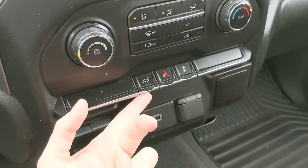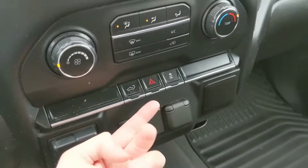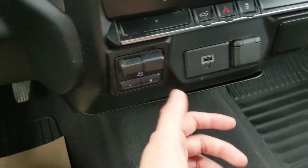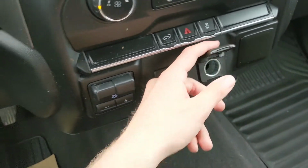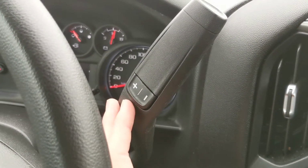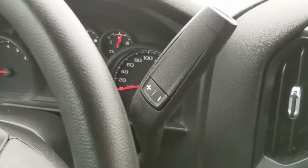You have your remote tailgate release, so you can have it go down. Your hazards, traction control shut off, and then you have your trailer brake controller, USB, and a 12-volt power outlet here, so you can plug something in to charge. Then looking at your column shifter, which does have select shift, so you can manually shift through your gears.